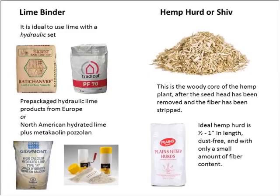But we know that the hemp works. It's got a good long history of proving that it works, and so that's what the focus of this talk will be. The hurd, ideally we want pieces between 1/2 to 1 inch in length, dust-free. The fiber has been stripped. There's inevitably some fiber in there with the hemp, but sometimes there can be a little bit too much. It makes it too dense. So a nice clean version of hemp.